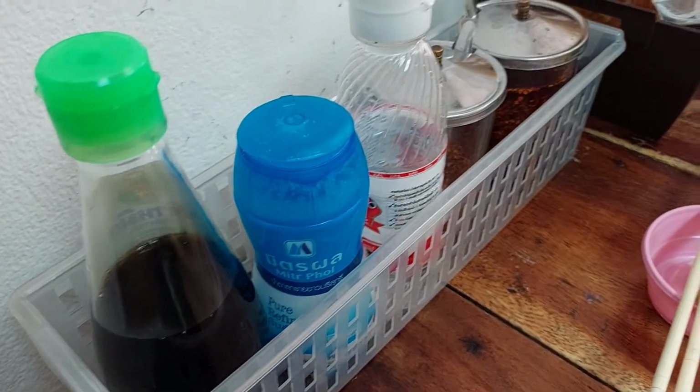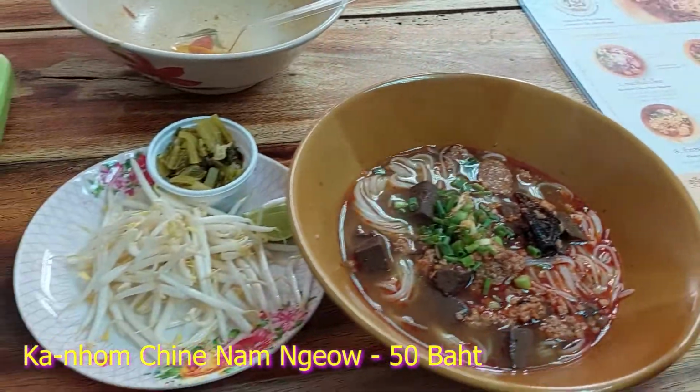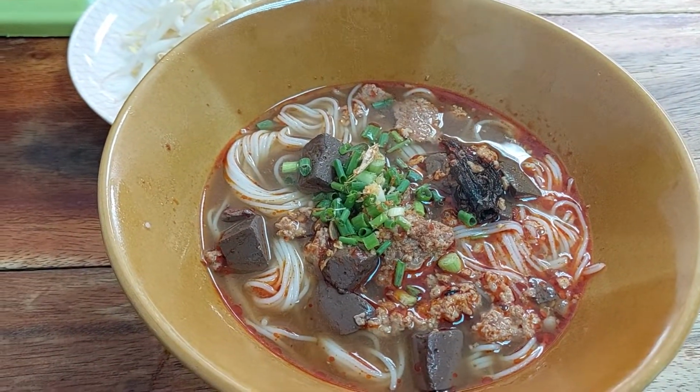Yes, so these are some condiments that you can add to your stuff. You also want more crispy stuff, you can also get that. And look at this. Here it is. Okay. So what really attracted me to this dish is the blood cake, or the curdled blood cake.